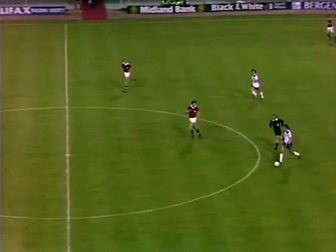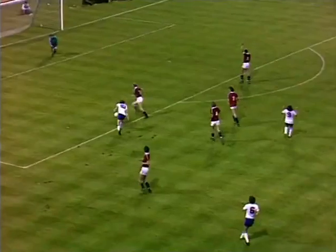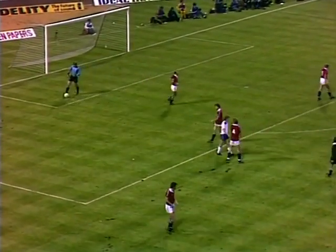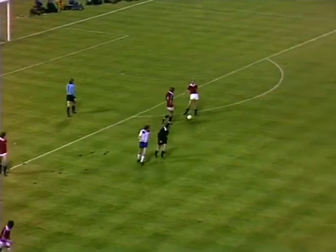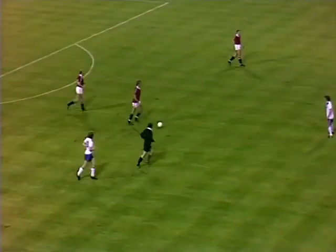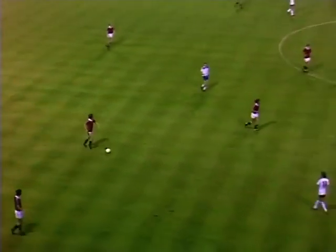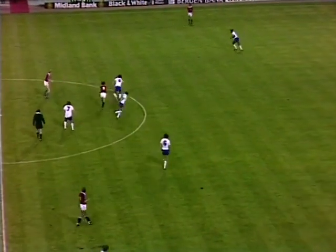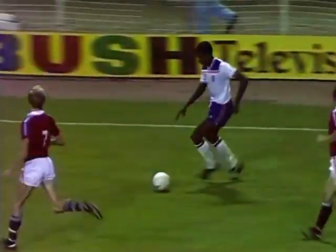And now Robson. Mariner. Well, maybe the part-timers have grown a little tired as this game has gone into the last quarter of an hour, but England now look absolutely rampant. Larsen Økland beaten by Thompson. McDermott playing it, and how well that was taken by Anderson.